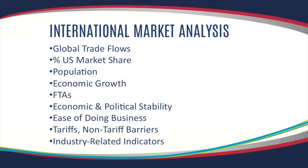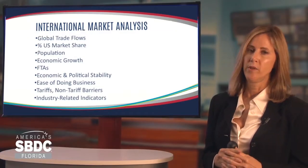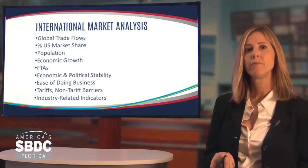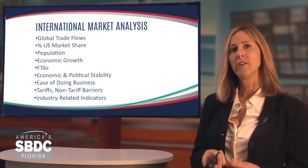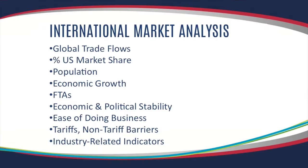When we look at the international market analysis, we're going to look at a bunch of different indicators. The first one we generally start with are global trade flows. We want to see where a product or service is going to, and we do that with trade data. The second thing we look at is what portion of that is coming from the U.S., which indicates demand for U.S.-made products in that market. Made in the USA really means something in a lot of markets, so we want to identify those markets where you do the best. Then the macroeconomic indicators come into play with population size, GDP rates, and economic growth.